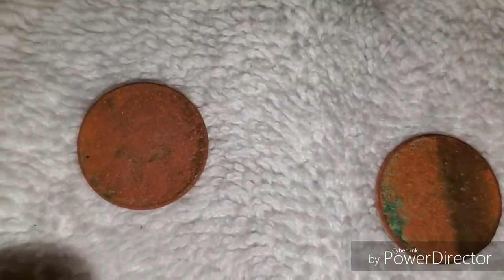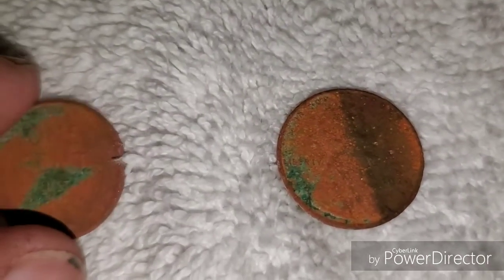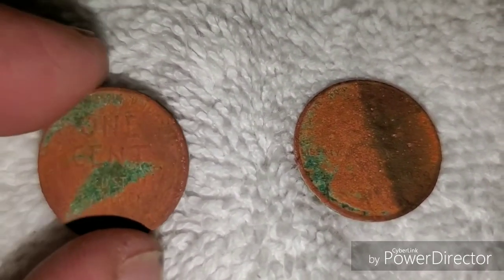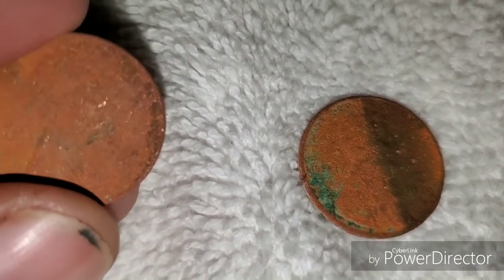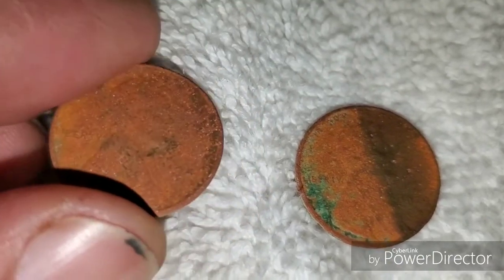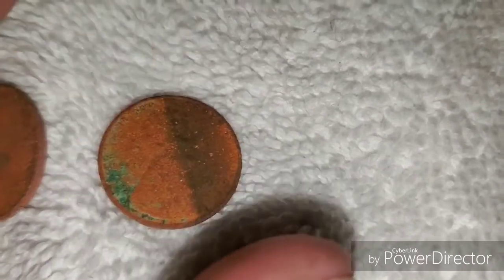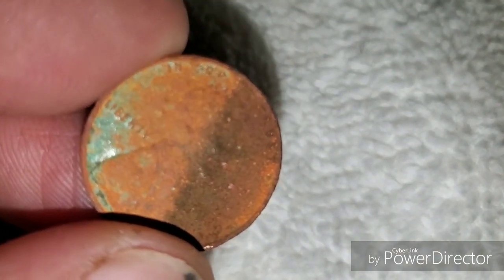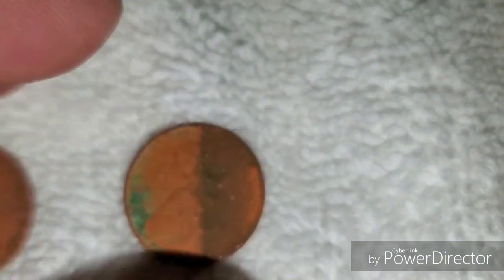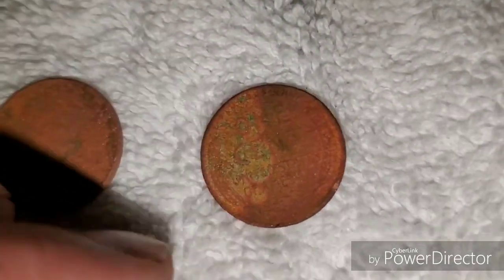I did manage 2 wheat pennies. One is a 1929 and one is a 1924. And little side note, don't use CLR on your wheat pennies because that's what happens. These weren't anything spectacular, so I decided to try that as a method of cleaning. They came out pretty crappy. When they came out of the ground, they had that bit of a green patina on it, like you see a little bit left right there. After the CLR, it just destroyed them. So don't use CLR on your pennies.